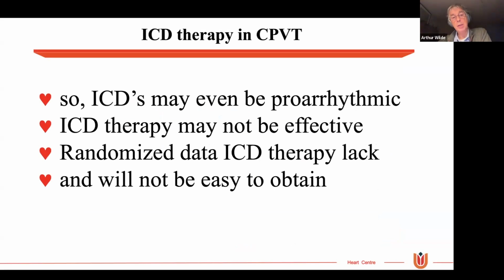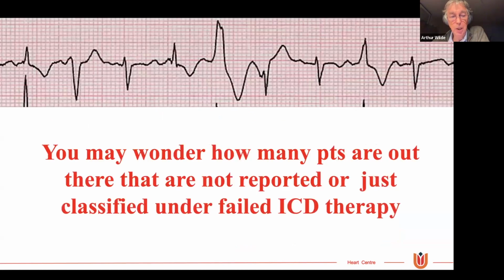So ICDs may be proarrhythmic. ICD therapy may not be effective. Randomized data on ICD therapy are lacking and will not be easy to obtain. And I always say that you may actually wonder how many patients are out there that are not reported or just classified under failed ICD therapy.